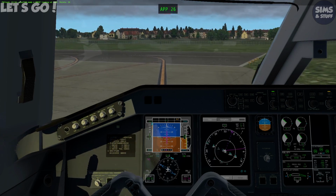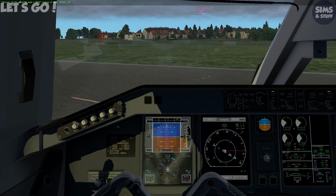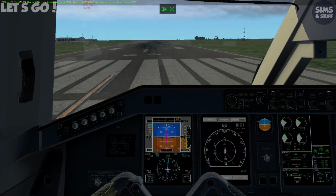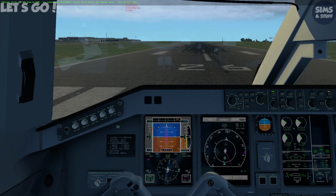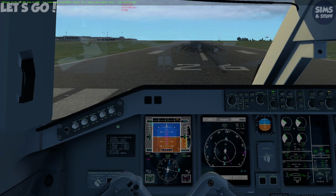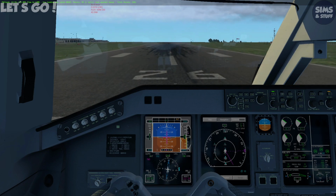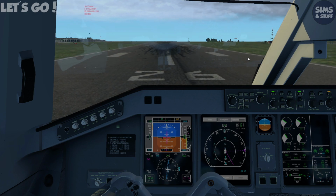Approaching 26. Well, that's good to know, because that's the runway I wanted. On runway 26. Okay then. So, next question is, will this work as far as the autopilot's concerned? Let's set my indicated airspeed. It's 250. And then we shall put the autopilot on and get ready to go.